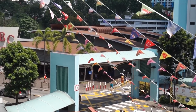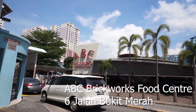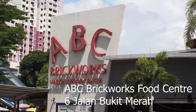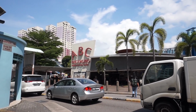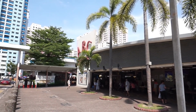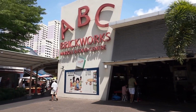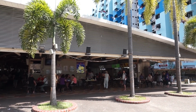Like I said earlier, this market is the ABC Brickworks Food Centre, or more popularly known as the ABC Market, which was built in 1974. It gets its name from the Archipelago Brewery Company, which was the first commercial brewery in Singapore, established by a group of German investors in 1931. The factory now is gone, but the name remains in this food centre.